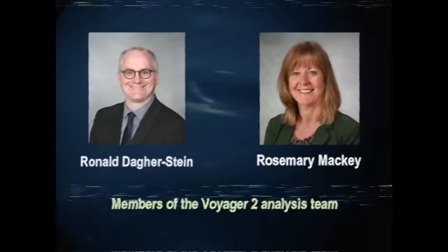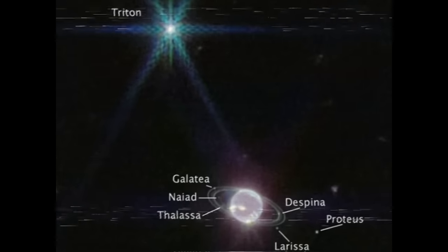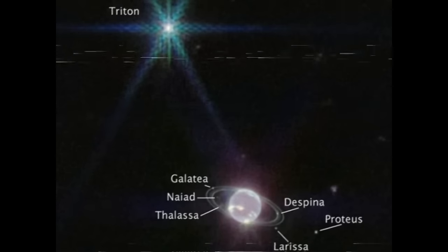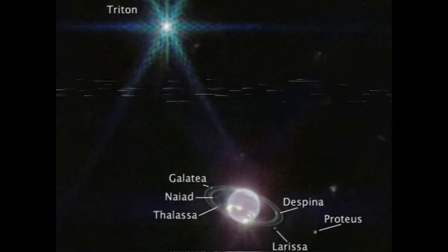The case we are addressing at the beginning of this century refers to the anomalies recorded on the planet Neptune in the last 10 years. The study was carried out by Dr. Ronald Dagerstein and Dr. Rosemary Mackey of the Voyager 2 team, who are experts in the analysis of temperature, mass, orbital position, and climatic conditions of the gas giant. With the first images related to Neptune's position with its satellites in 1985, the analysis of luminosity and reflection were decisive in establishing the average temperature ranges at approximately 30 astronomical units from the Sun.